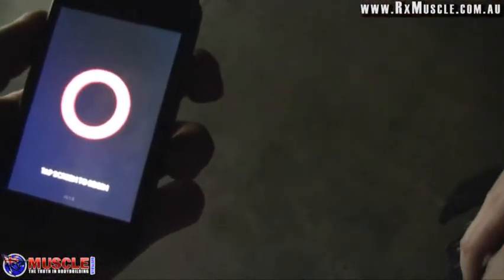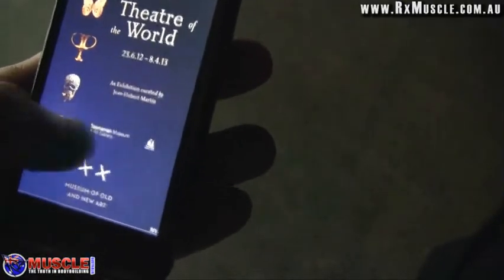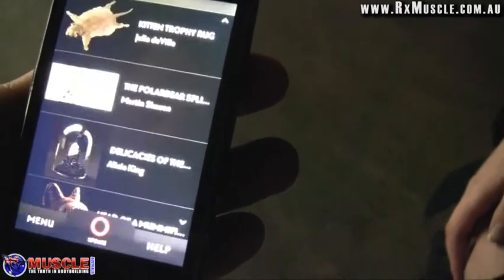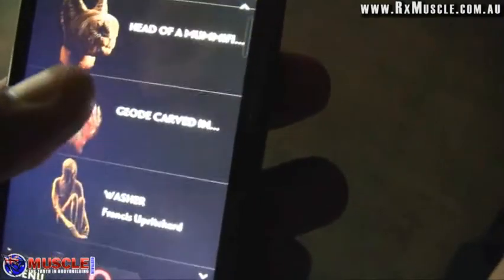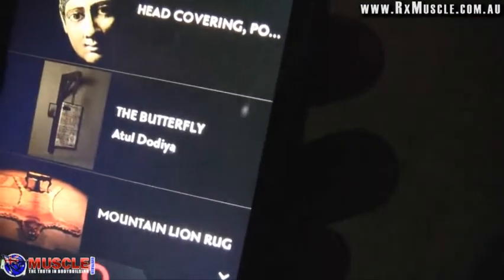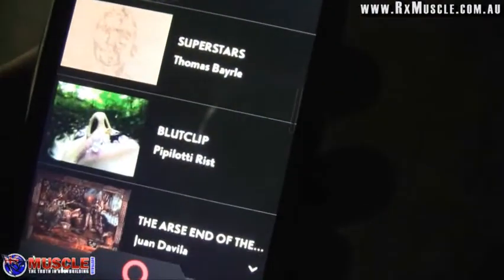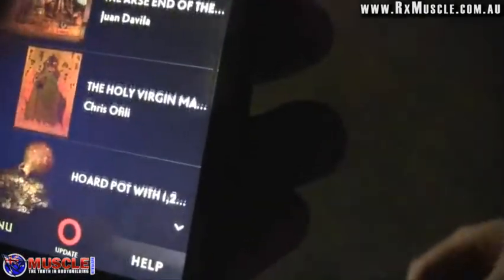When you come into Mona, you don't just come in with nothing. You come in with an iPod Touch, which is pretty cool. You tap it, it's loading, it updates where you are, finding nearby artworks. And you've got all this messed up stuff, a kitten trophy rug, mummified stuff, some blood, the arse end of something. Just weird stuff.